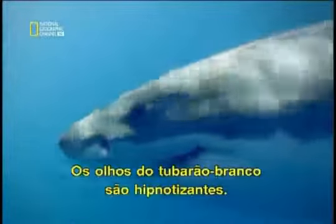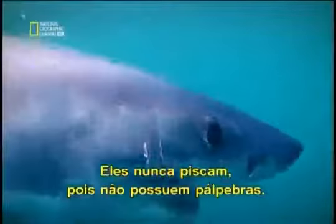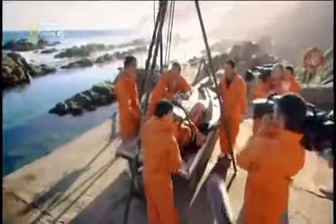The eye of the great white is mesmerizing. It never blinks because it has no eyelid. Some say they never sleep, but no one knows for sure.